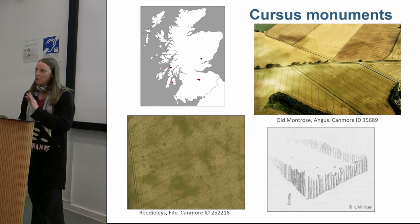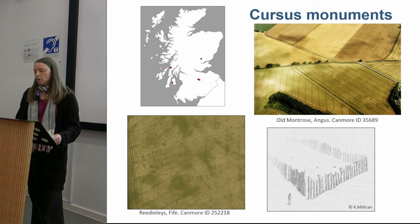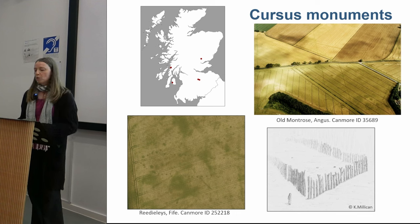So we'd only know of four such Cursus monuments without crop marks. Of those four, one was identified through excavation, and the remaining three are ditch-defined examples. So without crop mark evidence, we would know far fewer of these Cursus monuments, and possibly we'd be interpreting them as odd, very rare monuments that we'd potentially find very difficult to explain.